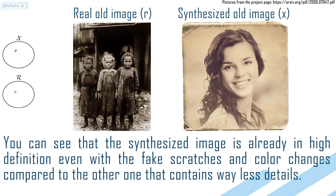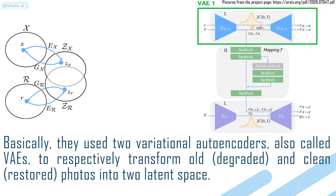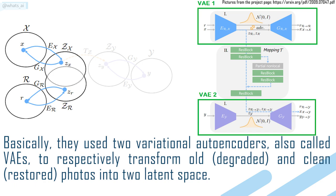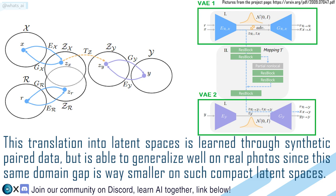They addressed this issue by creating their own new network specifically for the task. Basically, they used two variational autoencoders called VAEs to respectively transform old, degraded, and clean restored photos into two latent spaces. This translation into latent spaces is learned through synthetic paired data, but is able to generalize well on real photos since the domain gap is way smaller on such compact latent spaces.